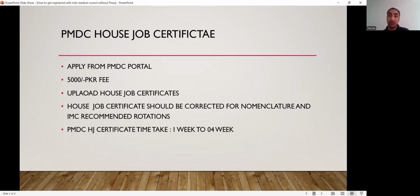For example, if you have done ophthalmology in Pakistan, most of the hospitals will write eye or ophthalmology in their house job certificate. But what the Irish Medical Council actually demands is the ophthalmic surgery nomenclature to get registered with the IMC. So what you have to do is correct it: instead of ophthalmology, you will have to write ophthalmic surgery. Similarly for ENT and some other rotations, you can see on their website or Google.